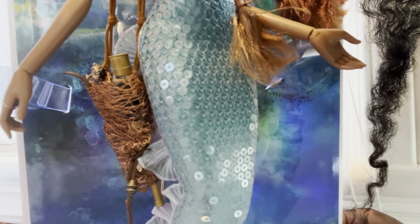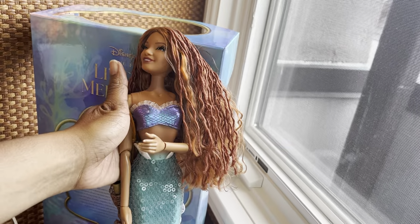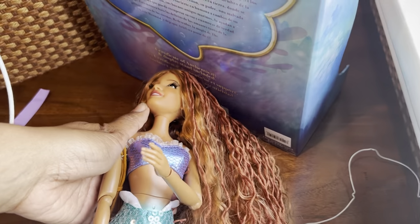I'm gonna undo this side, hope you guys can see. Looks like you can see, right? See that other hand? Take this out. All right. Turn it around. Oh, I already loosened it. Let's see if. Finally got her out of the box. That took a long time with all the ties and the rubber bands and the thread. So that took a bit.